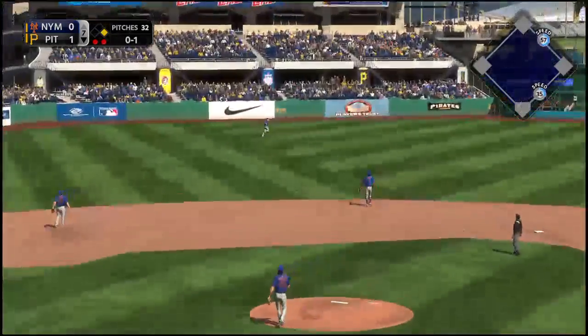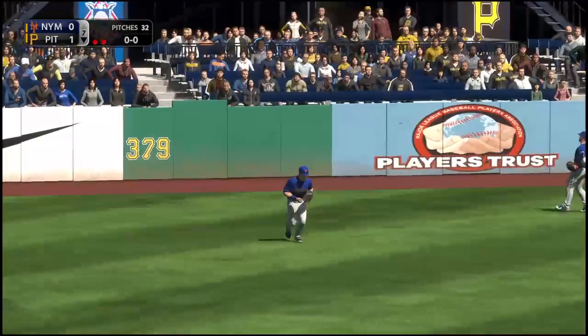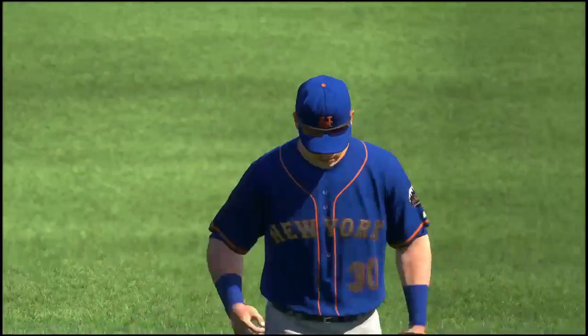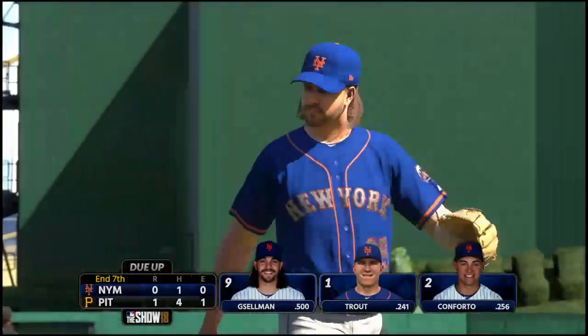Skied in the air to straightaway left. And that will conclude matters here in the 7th. Pirates leave 1, but they're on top 1-0.